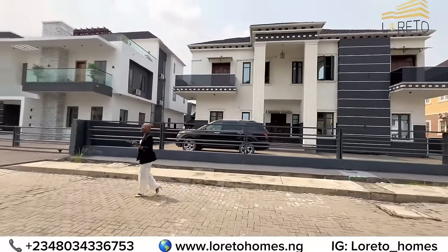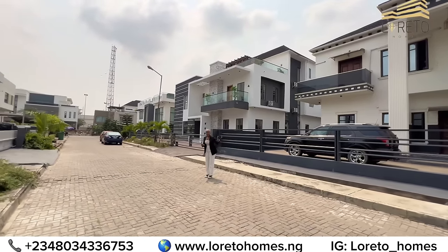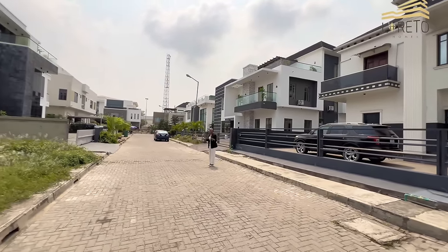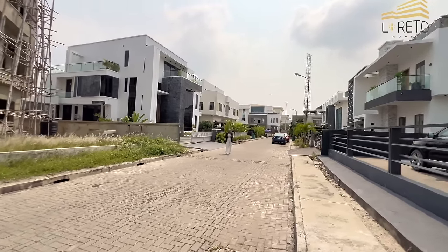Today we are here to see this amazing 5-bedroom duplex, and it's situated in this estate. And of course, take a good look at the estate itself. It's interlocked right from the gate to the express. It is in Lekki. So this is the property. And the amazing thing about this property is it's secured.